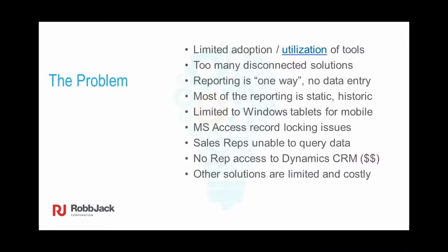And when I say, hey, we have this great tool for doing Gemba audits on SharePoint, even the managers are like, oh, I don't want to. SharePoint, that's something else that's new, right? We have a lot of disconnected solutions.